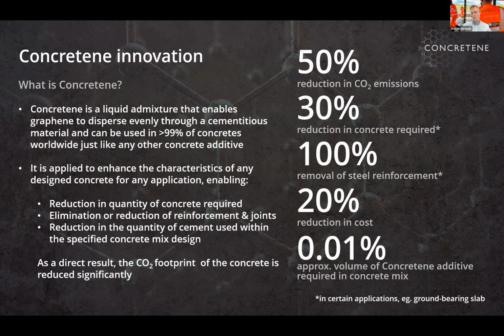Secondly, associated with similar applications, we're eliminating the reinforcement. And by reinforcement, I mean the traditional mesh reinforcement and also the joints as well. Those 2 generally go hand in hand for these applications. Thirdly, we're really focusing on the reduction in cement. Cement, depending on your mix design and where your constituents are from, can account for 70, 80, 90% of the CO2 associated with concrete. So it's really important that we try to reduce the cement content to reduce the CO2.